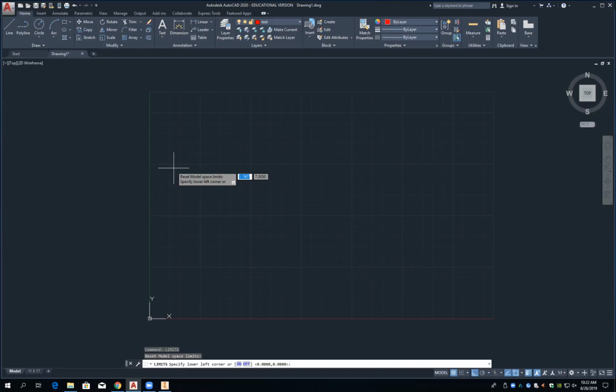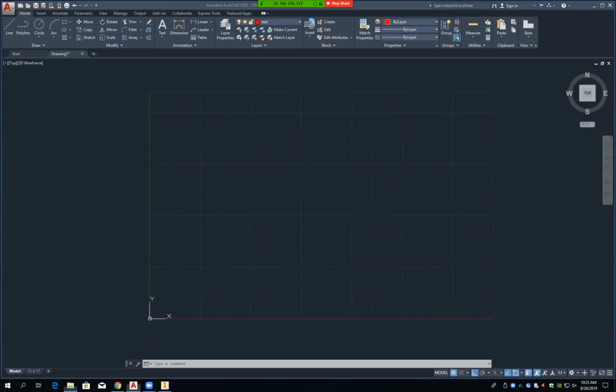Now, what's my upper limit supposed to be? 17, 11, right? Is that what's in yours? See, if I do this also, so if I go 11, 17, whoops, not 111. Okay? Are you with me there? So we want our upper right to be our X value and then our Y value. Okay?